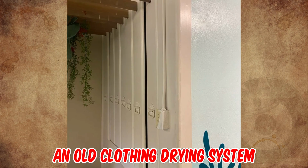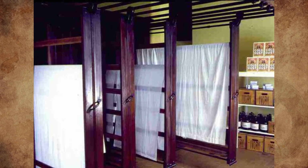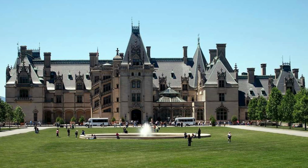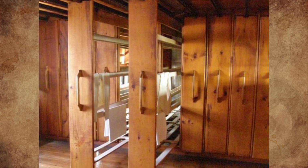It's an old clothing drying system where people hung clothes and the heat from a burner below would dry the clothes. The Biltmore house in North Carolina had something similar for drying sheets, etc.